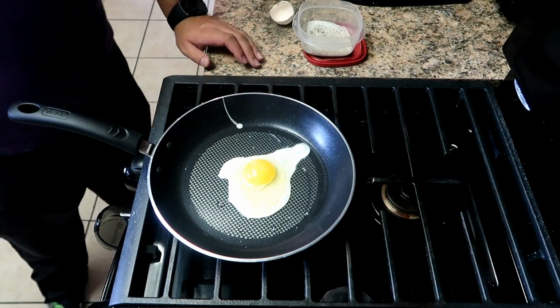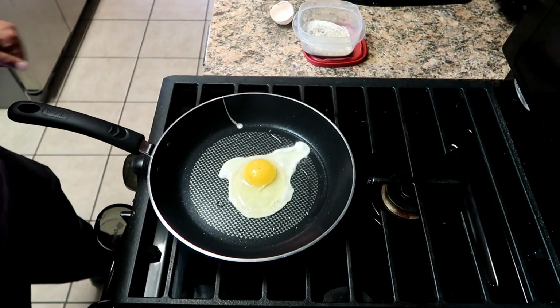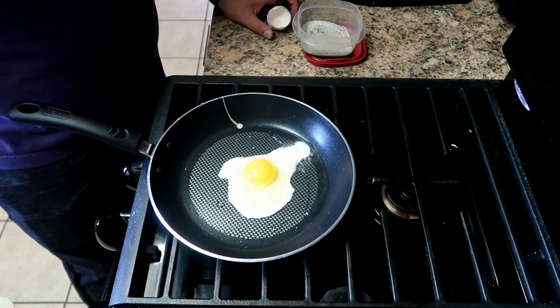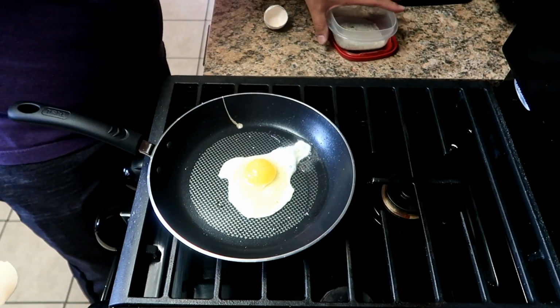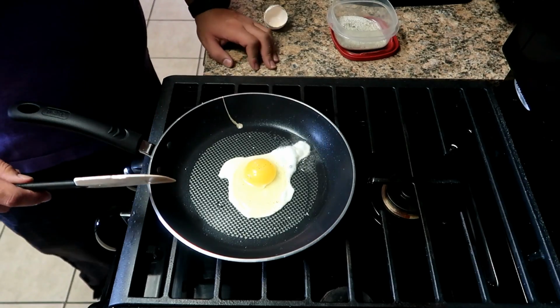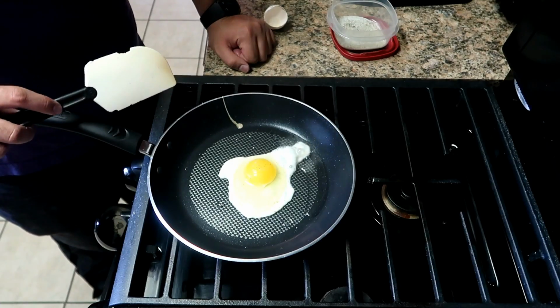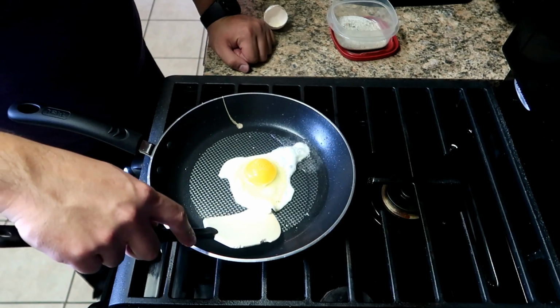Now I would say that for an over easy egg, about 30 seconds or so on the first side is gonna be good, and I would increment up about 20 seconds every time you want the next level. So if you want over medium or over hard, just add about 20 more seconds. What we're looking for in an over easy egg is for the yolk to still be running and the white part to also still have some movement in it.